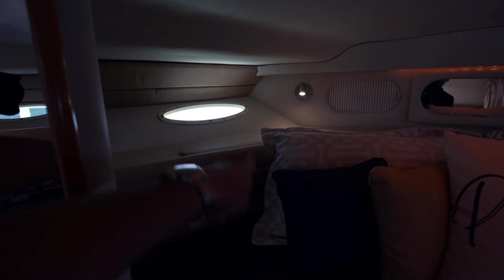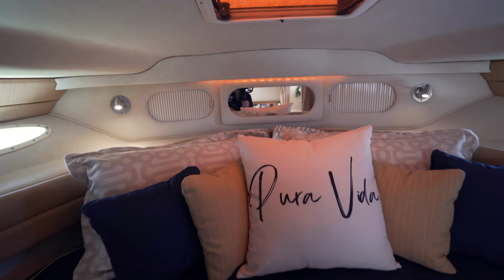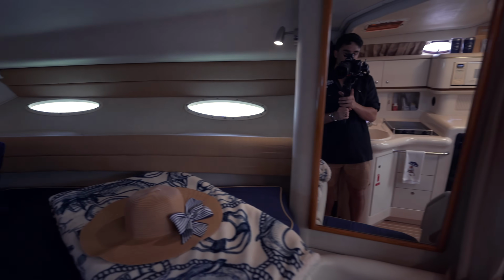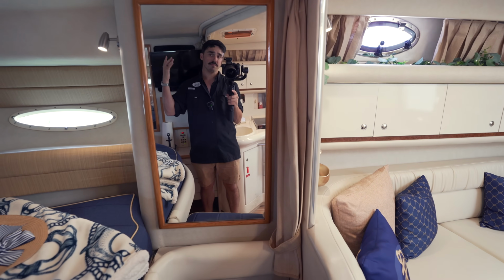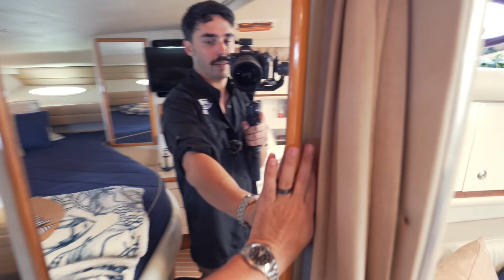At the very front of the boat, as you can see, we have porthole windows. You do have storage back there. I can't get to them without climbing all over their bed, which I'm not going to do. And they have a nice mirror there, porthole windows. And then looking down the starboard side, you do have a nice large mirror. It's not quite full length, but you can see all of yourself, so it's pretty much full length. And then it is disguising a hanging locker there.